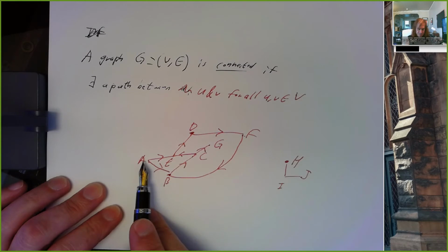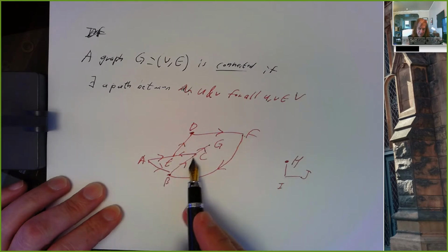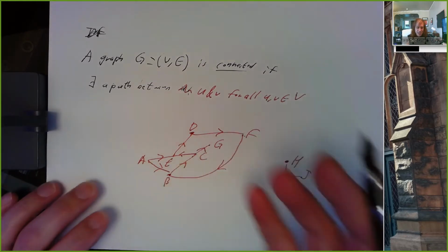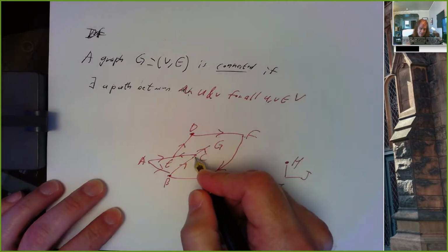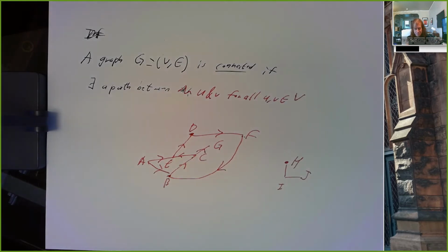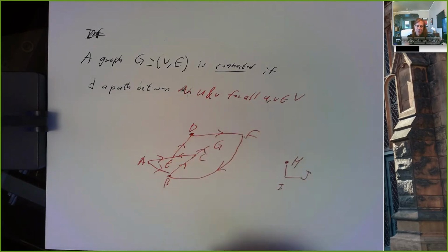But we could go from A to E to D to F to B, and then from there go to C and go to G. And from G, we can't get anywhere. The way I've drawn this graph, we have one edge going into G, but nothing coming out of G. And so there's no path starting from G leading to any other node.